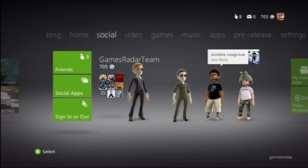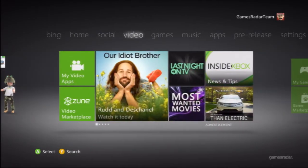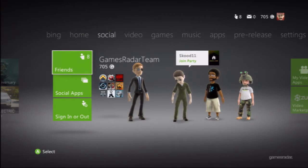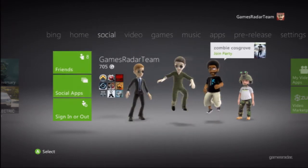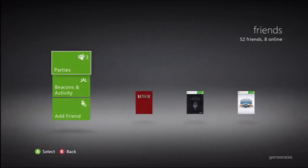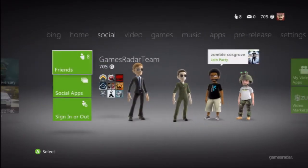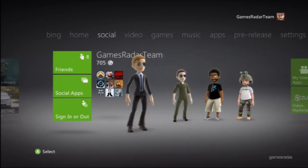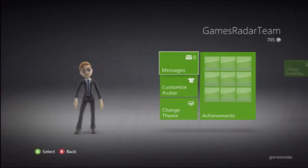Going over to the social tab, and by the way, I'm doing this with the left and right bumper, but I can also just use the analog stick. So here's the new friends page. You can see four guys at once, and that's it, unless you click again to go into here. And then you get all of them. But back here, the box is a lot smaller. It's a little hard to see what everybody's playing. But I do like how they have the little nine achievement icons there with the last nine achievements. Yeah, it is a nice touch.